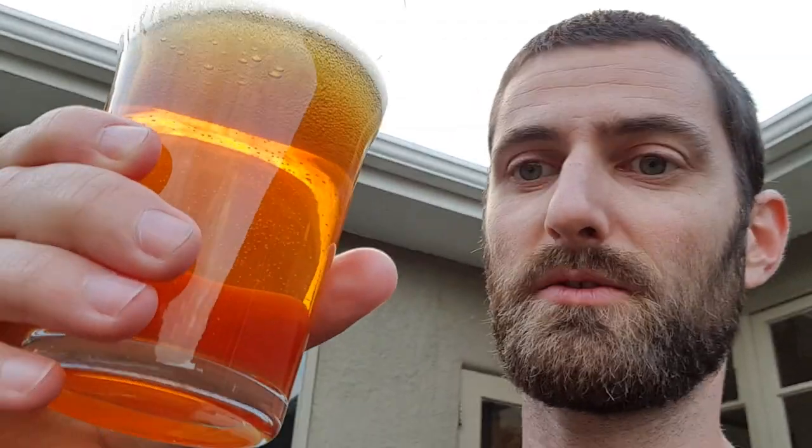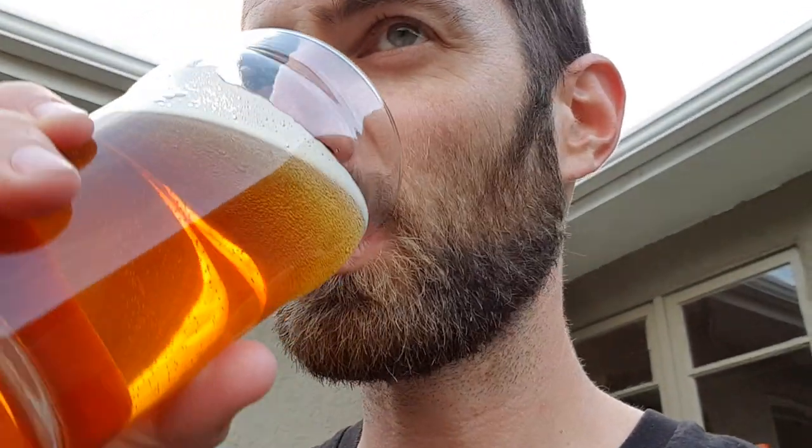This is the beer. It's actually quite light for a 10% pale ale. Pretty cool. Very caramelly. Citrusy, lemony.